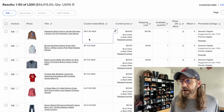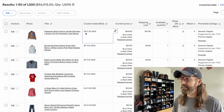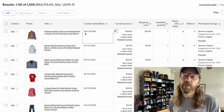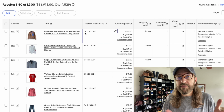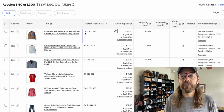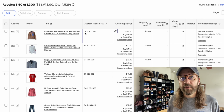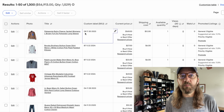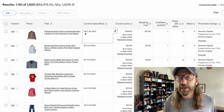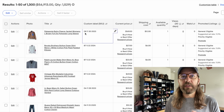So if we just take this top one, for example, you can see this Patagonia fleece is in bin D8. And I listed this at the end of November in 2023. This gives me an idea, obviously, of where it is, but it also helps me to know when someone sends an offer, how long I've had this item. If I've had it for over a year, I'll be more prone to accept a lower offer than if I just listed it a week ago. So that's why I put the listed date in there.